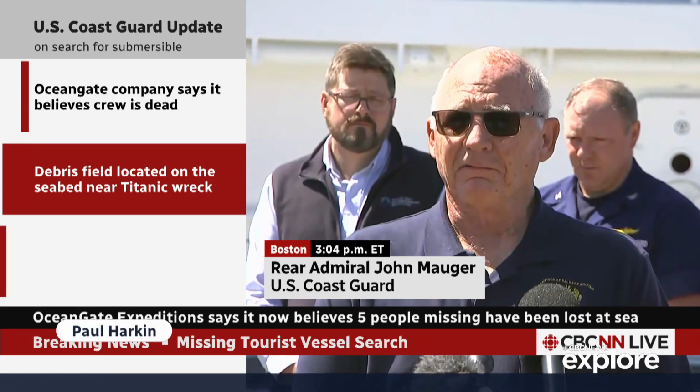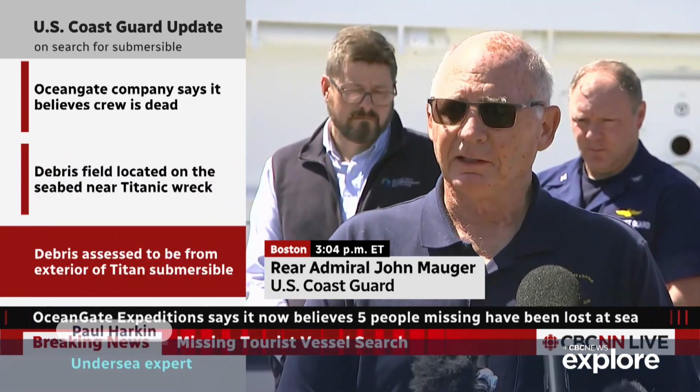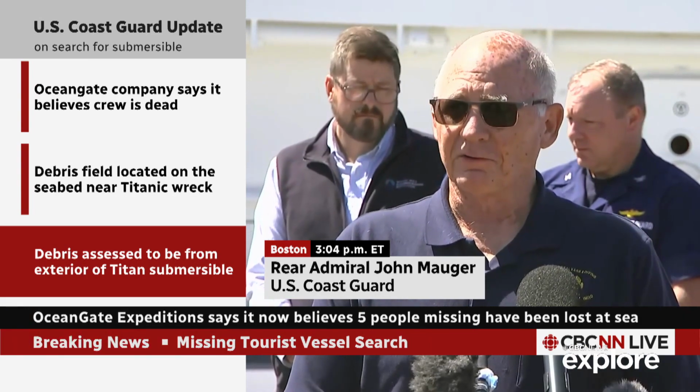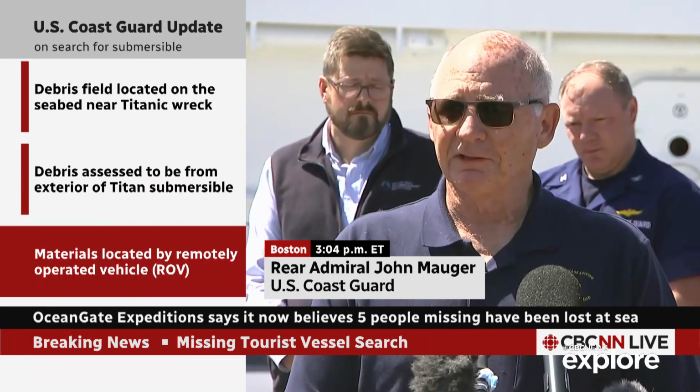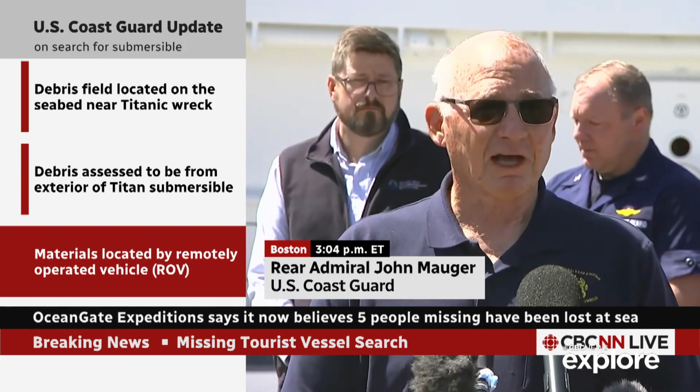Essentially, we found 5 different major pieces of debris that told us that it was the remains of the Titan. According to the U.S. Coast Guard, an ROV, a remote-operated vehicle, was able to scour the ocean floor near the Titanic wreckage. A few hundred meters away, they found this. The initial thing we found was the nose cone, which was outside of the pressure hull. That was clue number 1.